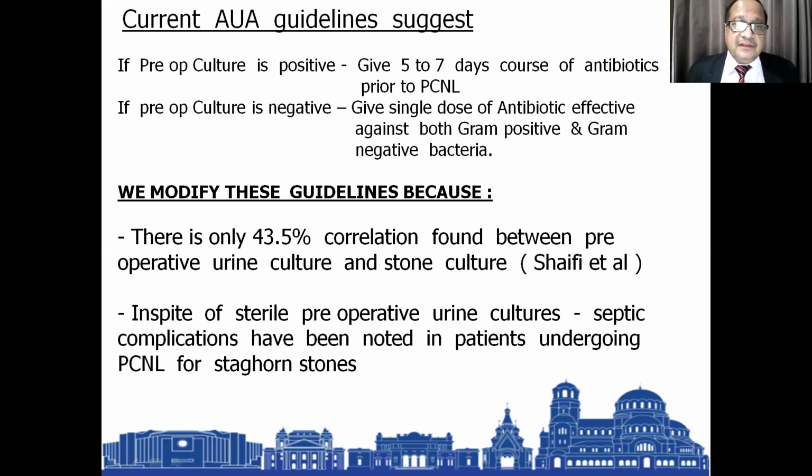There are two reasons. One, there is only 43.5% correlation found between preoperative urine culture and stone culture. The organism may be different. In spite of sterile preoperative urine cultures, septic complications have been reported in patients undergoing PCNL for staghorn stones.